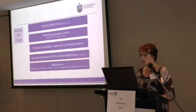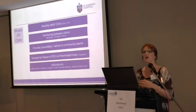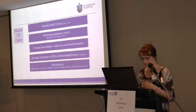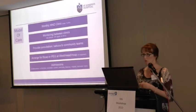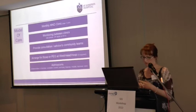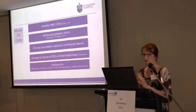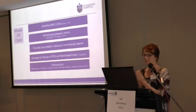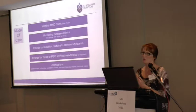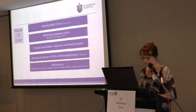If somebody needs BiPAP, PEG, salivary gland Botox injections, we send them over to Westmead Hospital. So Dr. Peter Wu is the respiratory physician, and Professor Vucic is the neurologist. We have a very close link to those teams. It's challenging because they're off-site and we're not working directly with them. So we have to have quite regular email, phone communication.